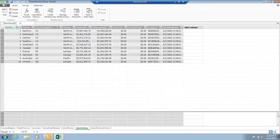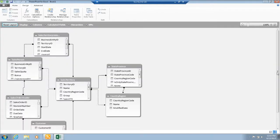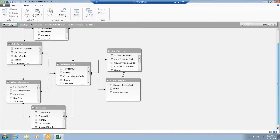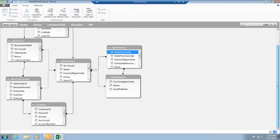Also at the bottom here, you'll see that there is a diagram button, and in here you get a little bit of a graphical view of what you brought in. And it shows the relationships, and you're able to create new ones, create relationships and hierarchies. Which is really good stuff that you can do with your data.